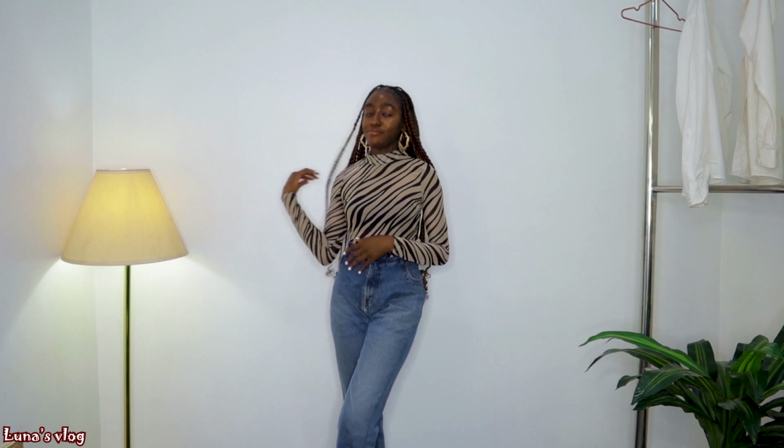I just wanted to show you guys that this is the bodysuit. I'll have to tuck this in and button. I really love this, it's classy. This is really classy. I love all that it is giving. This is just beautiful. All right, so this is a mesh top.